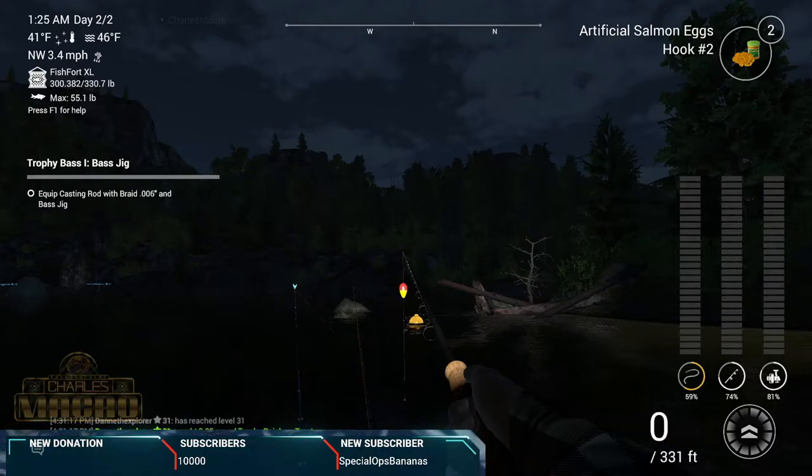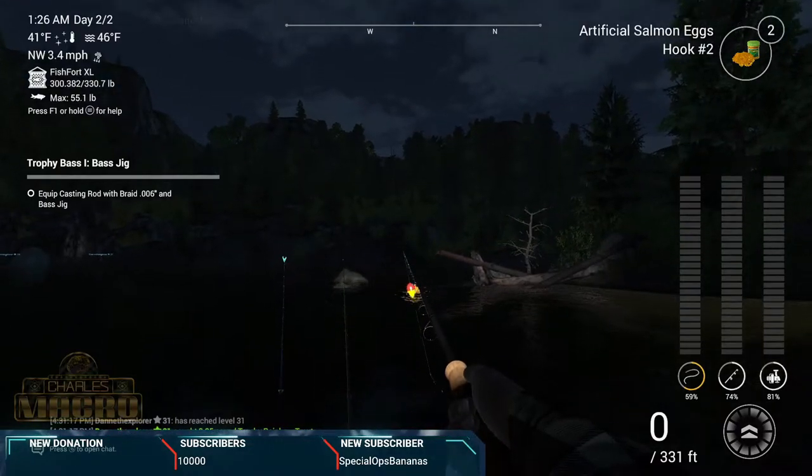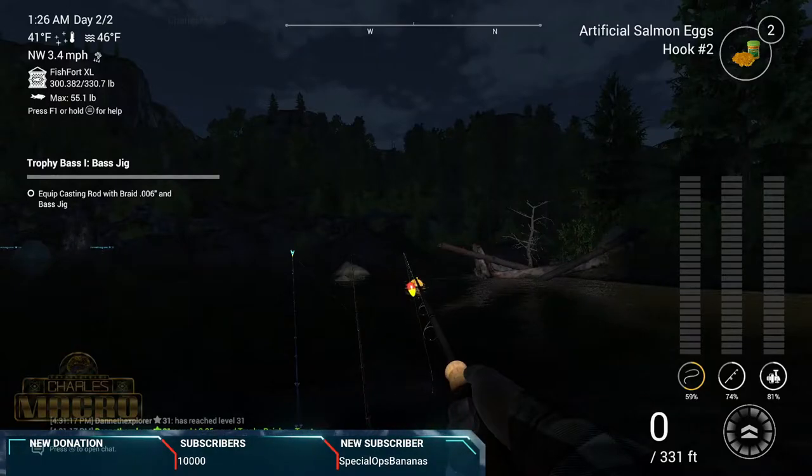What up, everybody? Charles Macro here today, back again, jumping back in Fishing Planet. Alright guys, I'm coming back again from Falcon Lake, and I wanted to show y'all another technique. This is a three rod setup.